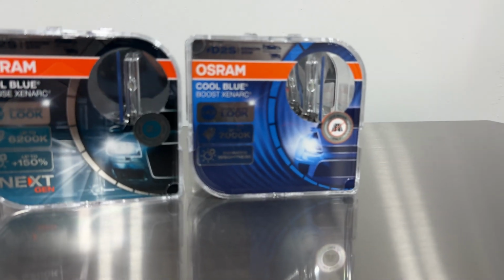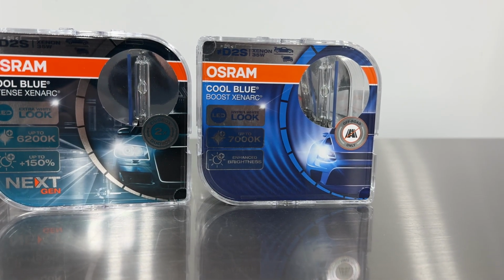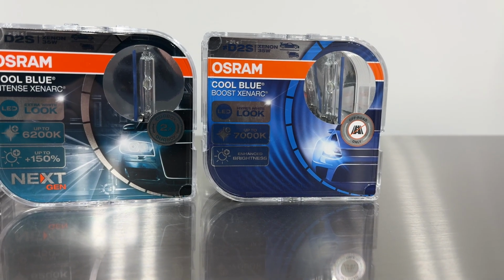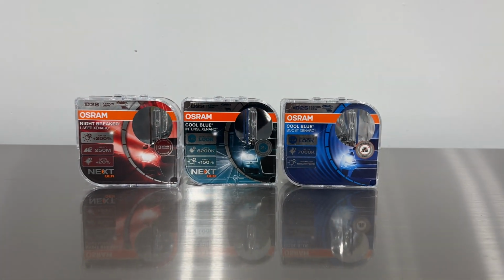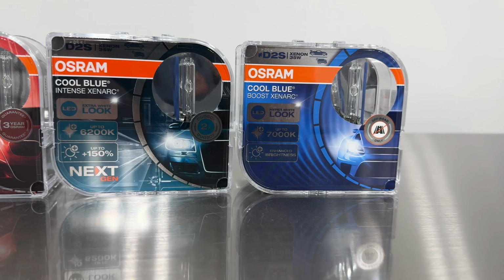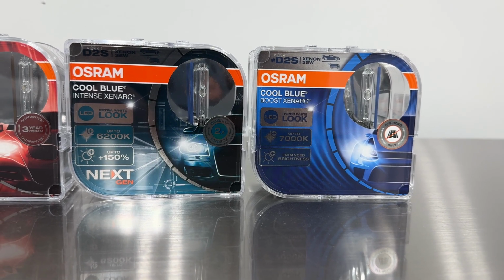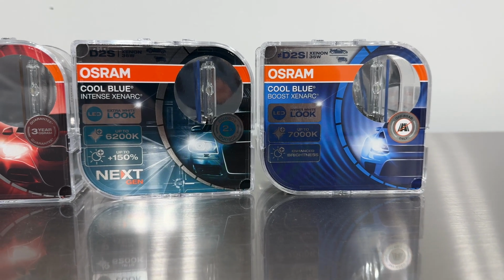But if you want to match your factory LEDs, your fog lights, your daytime running lights, whatever it is, the CBB is your choice. I mean, it's the only option that has a slight blue hue to it. The other options do not have any blue hue to it. But it's not really 7,000 Kelvin. When we think 7,000, 8,000 Kelvin, we think pure blue light output. It's far from that. It's the only option in a kind of a modern day white color. And a lot of people like this color.